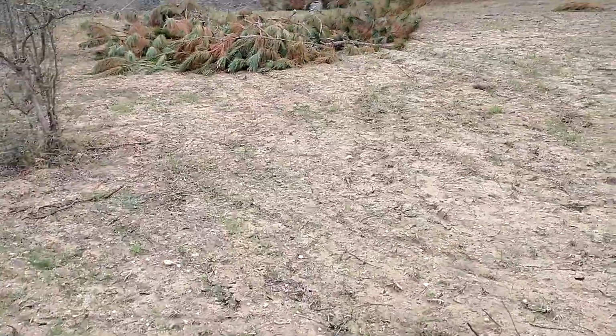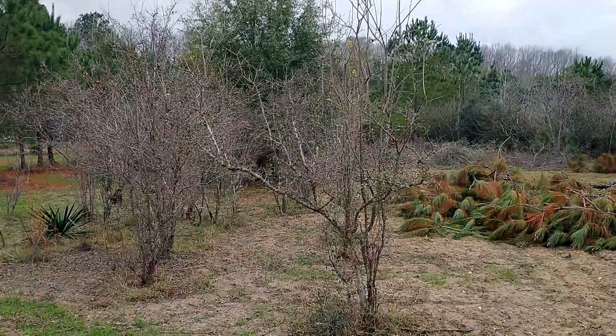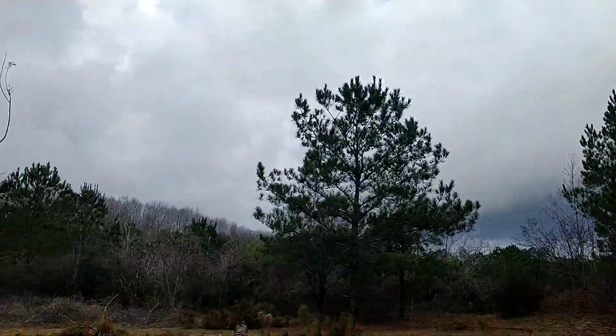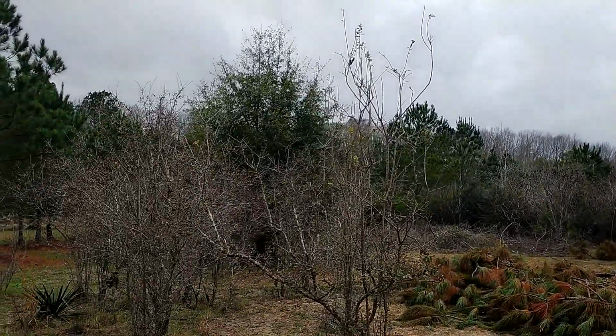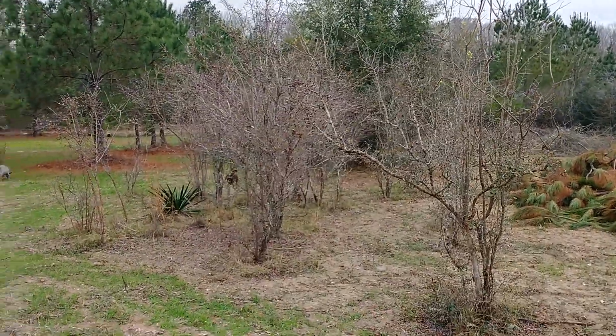This area has recently been worked. Some of these sparkleberries had to be trimmed to allow a power line to come through this area. One large pine had to be taken down here, what a shame. But we still have sparkleberries right here. There's also some sweet huckleberries in there.